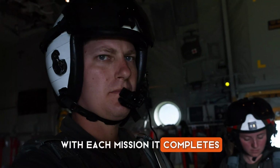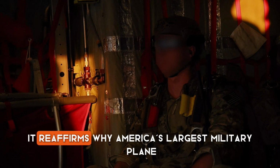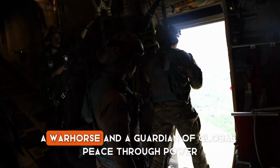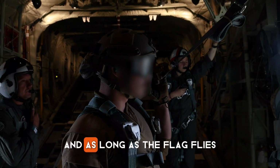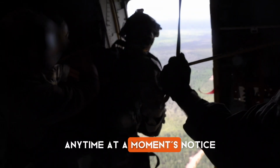With each mission it completes, whether in combat, deterrence, or disaster response, it reaffirms why America's largest military plane is also one of its most vital. It's a workhorse, a war horse, and a guardian of global peace through power. This is a legacy of the Super Galaxy. And as long as the flag flies, it will fly with it, anywhere, anytime, at a moment's notice.